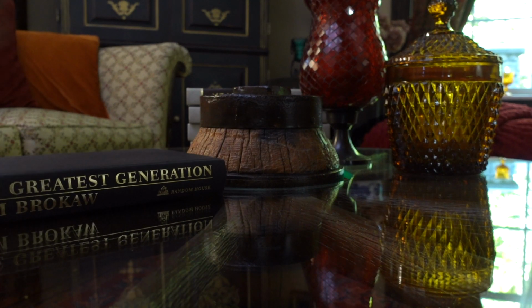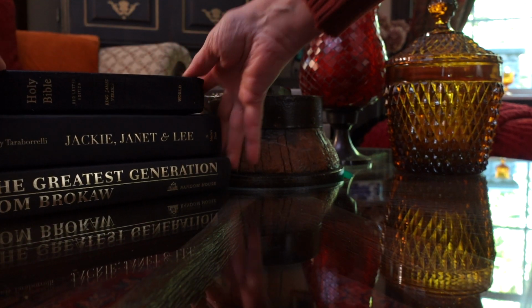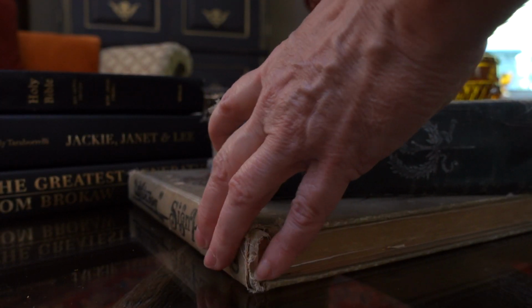And did I mention books? Of course. I love to have books stacked all around the house because the curiosity will make me pick one up instead of turning on the TV or scrolling mindlessly on my phone.